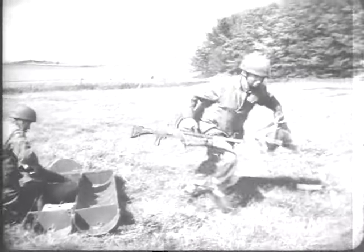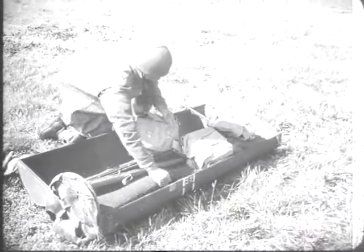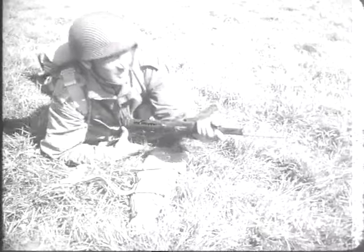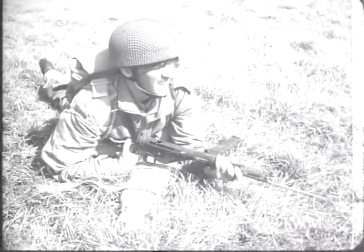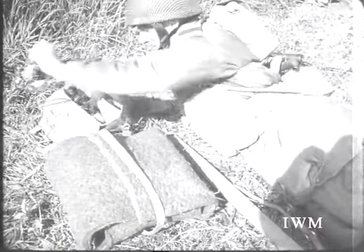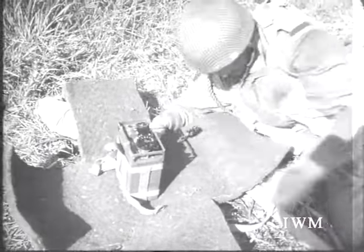Out comes the bread. Out come the rifles. Out come the mortars. Notice the business-like bayonet on the Sten gun. In its specially designed wrapping, the radio stands up to the jar without injury.